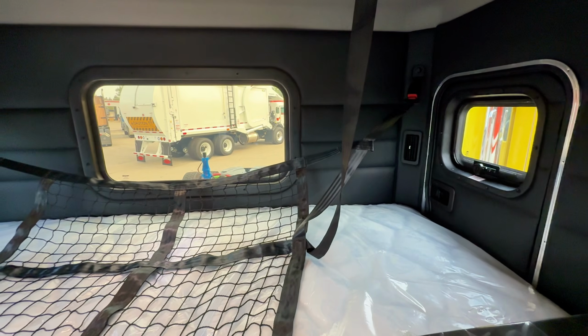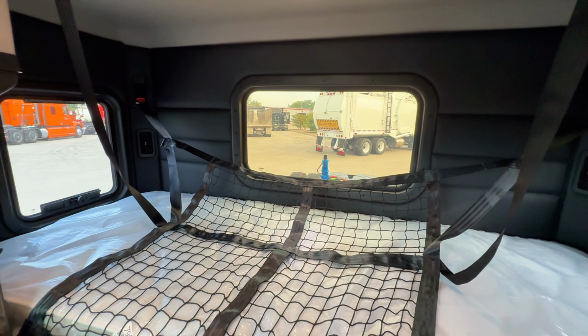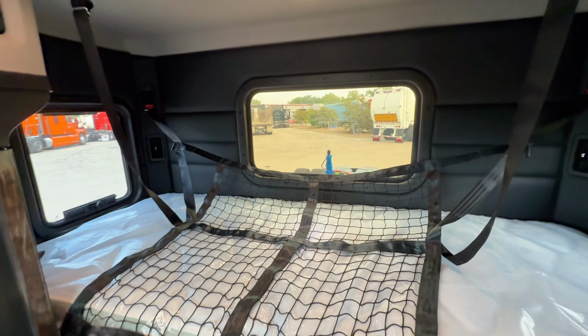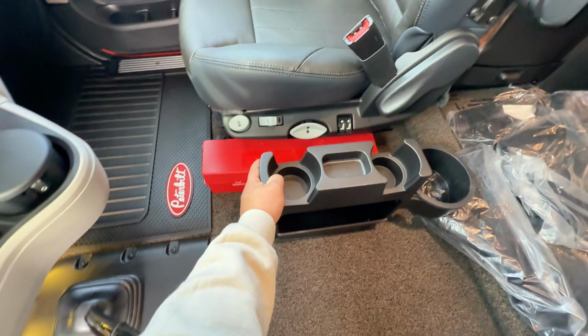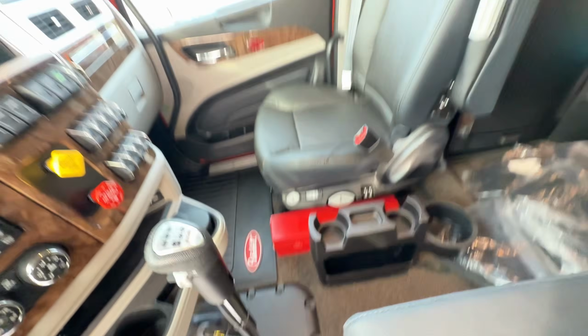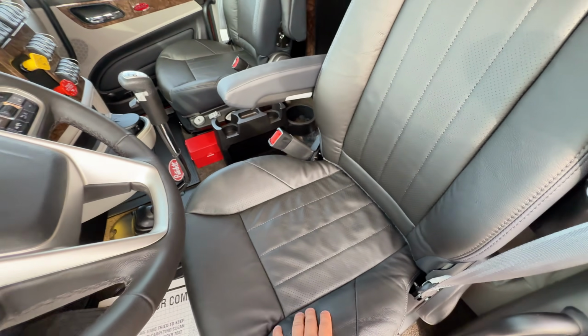Look at the windows. You're like in a movie back here. Everyone's gonna be watching you. Obviously the windows are tinted, but that's pretty cool. Look how much more space you have. Seems to be like a built-in ground cup holder right here. But yeah, it's pretty interesting. It's got the real leather seats in here.